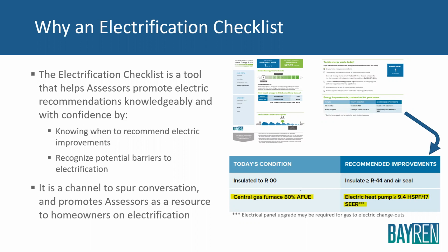feasible. And it's really hoping to be a channel for you to spur conversation and promote you as a resource to the homeowners on electrification. And on the right here, you can see where this comes out on the label itself. Some of these electrification recommendations come out right on the label.